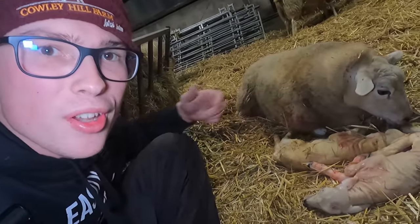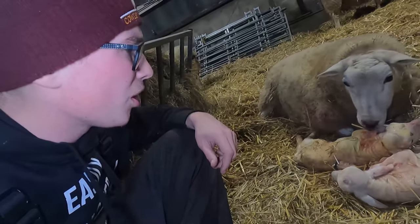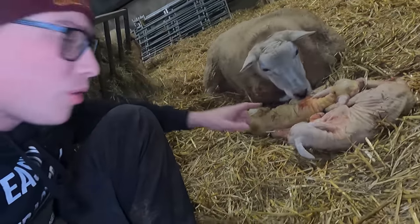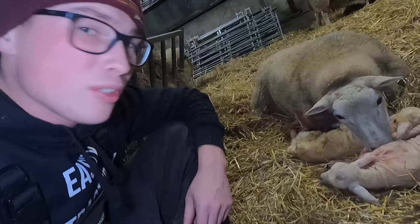Right, guys, so that's her all lambed now. They were fairly easy to lamb, I'm not going to lie. I just don't know why she was taking her time so much to get them out. But I'd rather be safe than sorry. So both of them out. Head shook. What a great sign that is when the head shakes. But that's us done for today, guys.